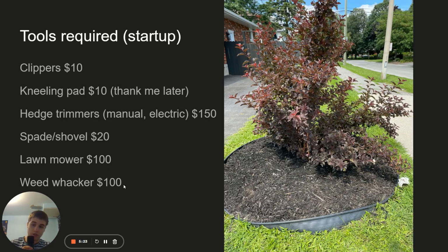Something to think about. Tools required, pretty simple. Get yourself some clippers. They're like scissors, but for gardens, $10. Maybe a kneeling pad, $10. You'll thank me later when you're pulling weeds, you're on the ground. You'll save your knees and your back. Some hedge trimmers, if you decide to do hedge trimming. Hedge trimming is probably the most lucrative service here. It makes you the most money. So it also costs the most to start up because people don't have hedge trimming tools usually.